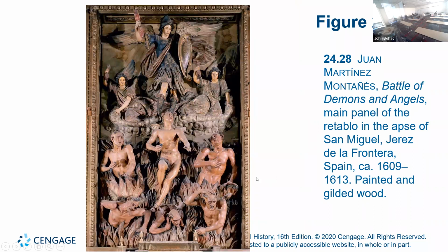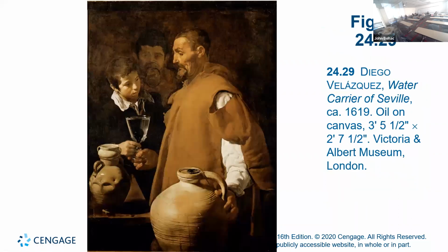Battle of Demons and Angels. And this is like something out of Northern Europe too, where they like to carve wood and paint and gild it. Gild it means they put gold leaf on it. And so anyway, it's kind of a combination of what's going on in Northern Europe and what's going on in Italy. And their main artist of the Baroque era is this guy, Diego Velázquez, water carrier of Seville.